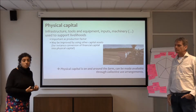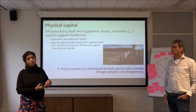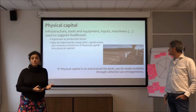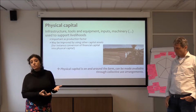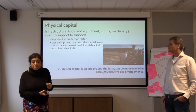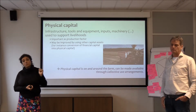And it's important to know what they have, because these are things that you can intervene with. Are there any tools, very simple tools, that can be brought so that you can increase the productivity with a simple step? But to be able to see that and assess that, you need to go and check what's the situation on the ground.